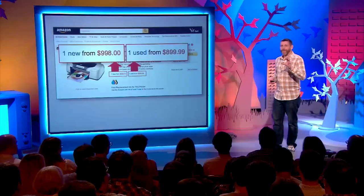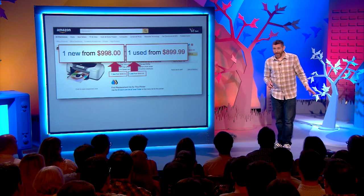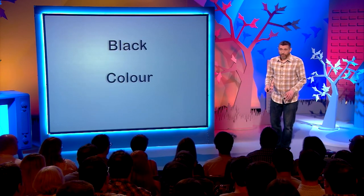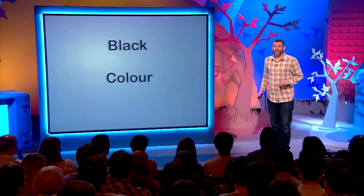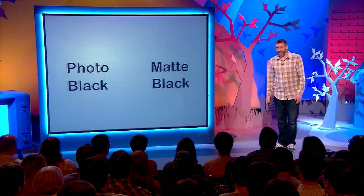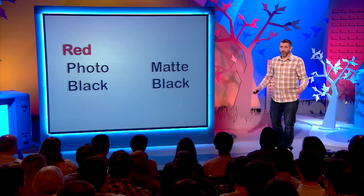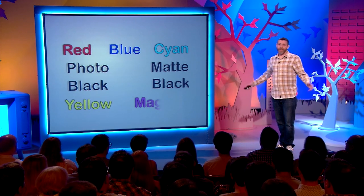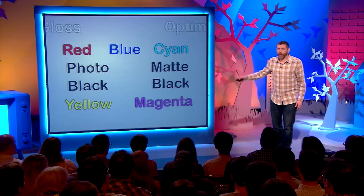Now, with my old printer, that was a simple affair. It had two ink cartridges, black and colour. But the Epson Stylus Photo R800 doesn't have two ink cartridges. Oh, no, no, no, no. It has two different black ink cartridges. It has photo black and matte black. It also has a red cartridge, a blue cartridge, a cyan cartridge, a yellow cartridge, and a magenta cartridge, as well as something called Gloss Optimizer. And no, I don't know what that is either, but I suspect that David Cameron drinks it.